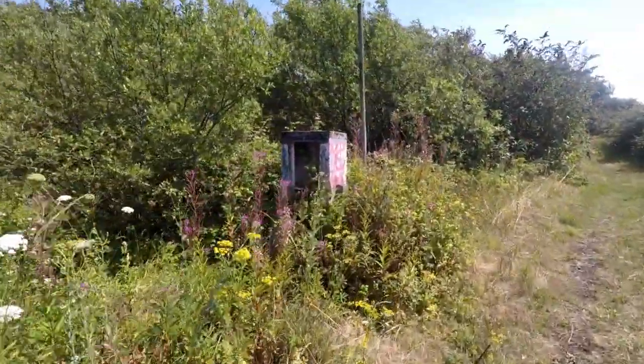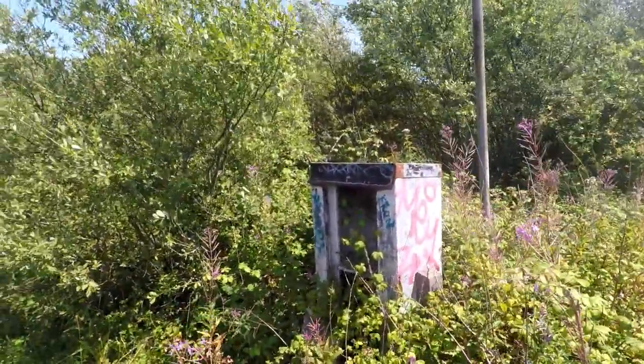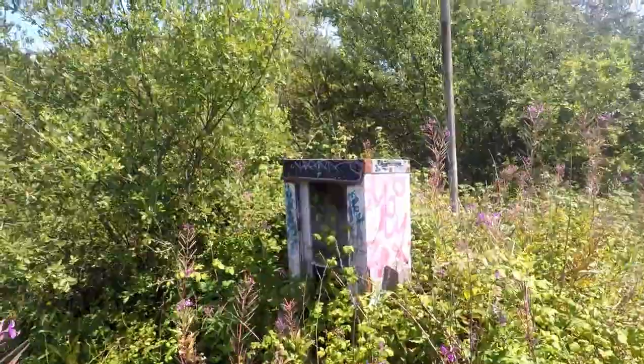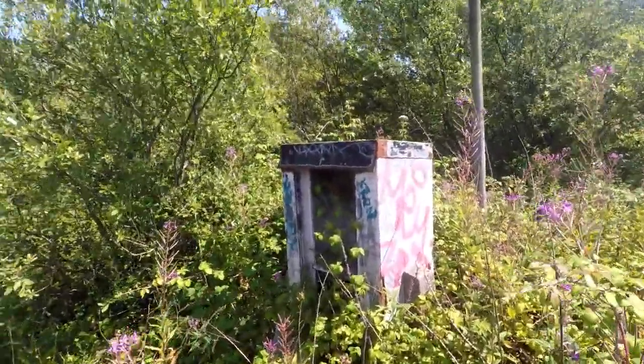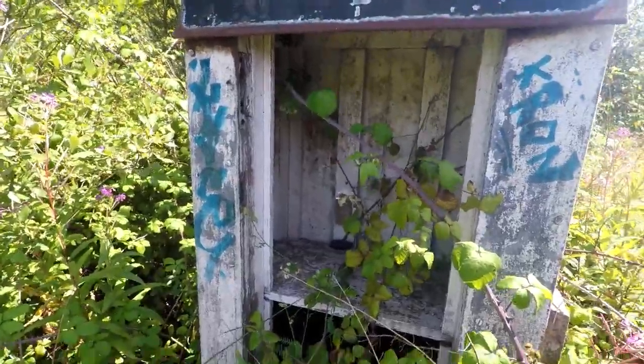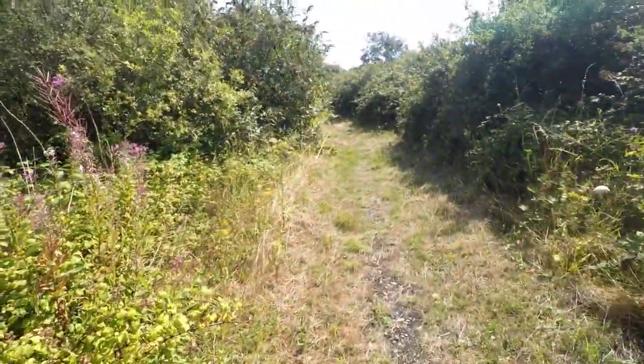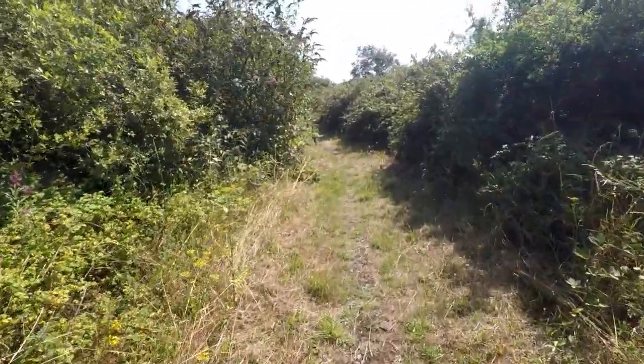Well, we've got part of the old trackside equipment here, which I think is probably where there was a telephone at some point. Yeah, I think there's probably a telephone in there at some point. So it's on wood, so wagons ho.